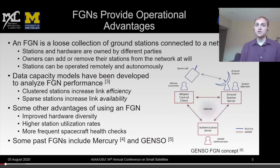Now, what is an FGN? An FGN is a loose collection of ground stations connected to a network. In our case, this network is the internet. Stations and their hardware are owned by different parties individually. Owners can add and remove their stations from the network at will, and stations can be operated remotely and autonomously by its users.